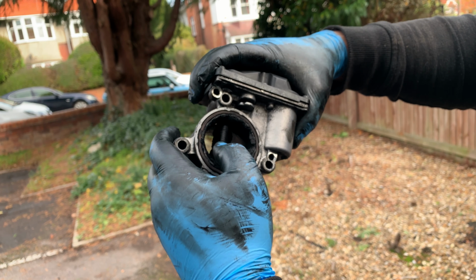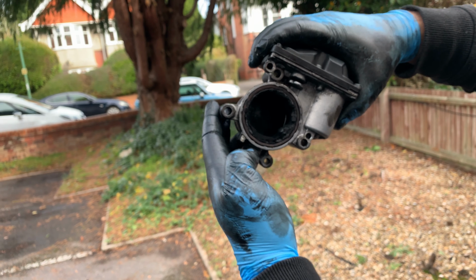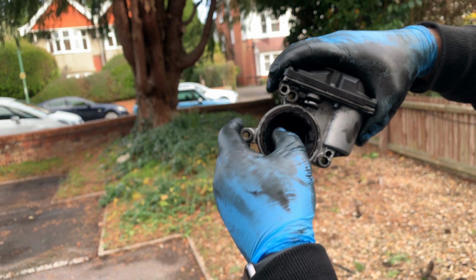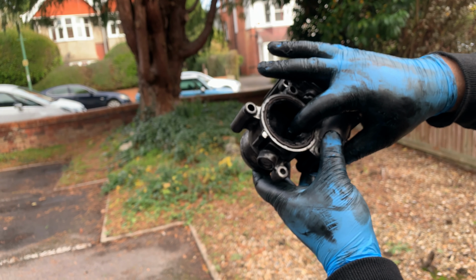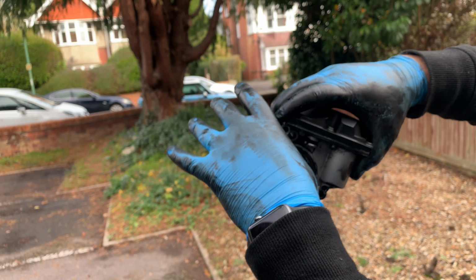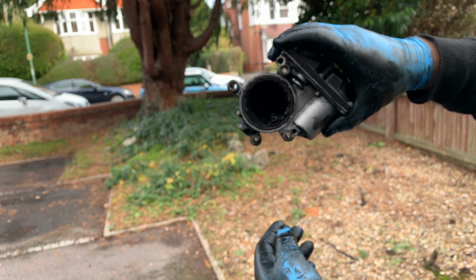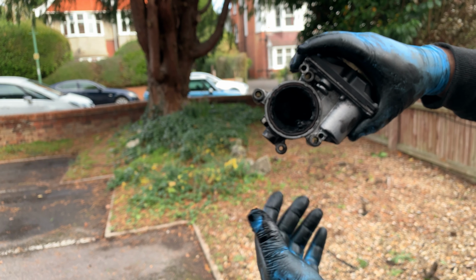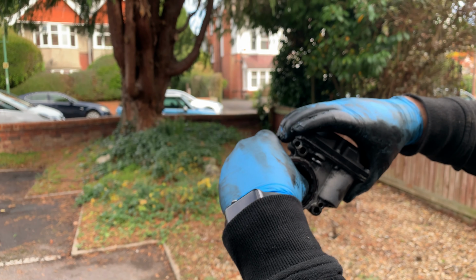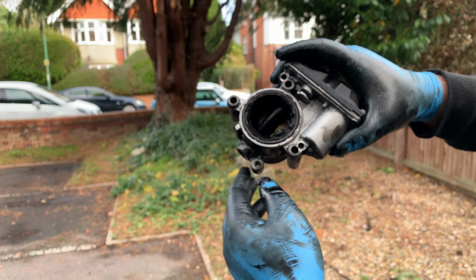Let's see if I can move this. You can see it actually stays on. Gets stuck. There we go. So that's our problem there. If it gets stuck like this, that's when you get a code, and obviously it doesn't operate properly. So we're going to clean all that carbon and then put it back in the car.